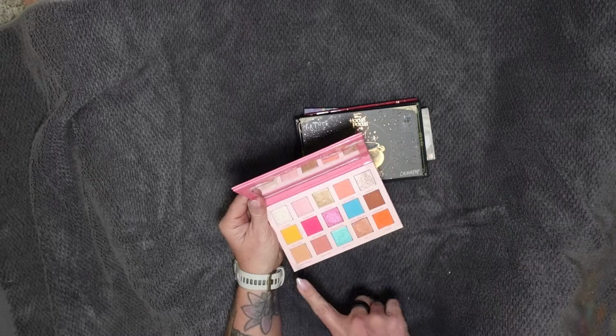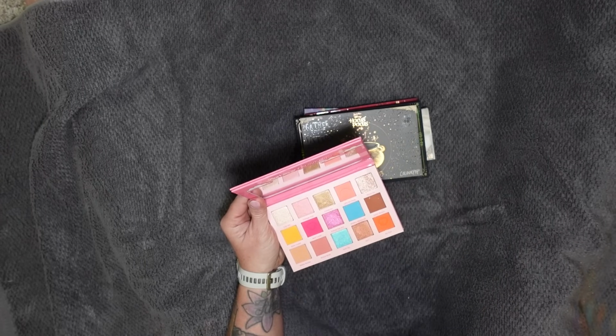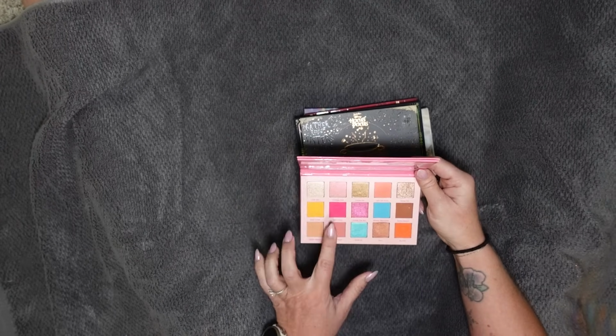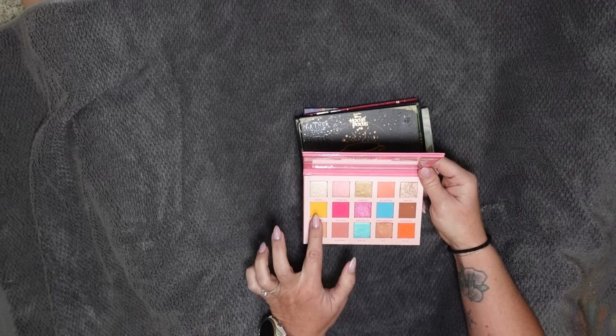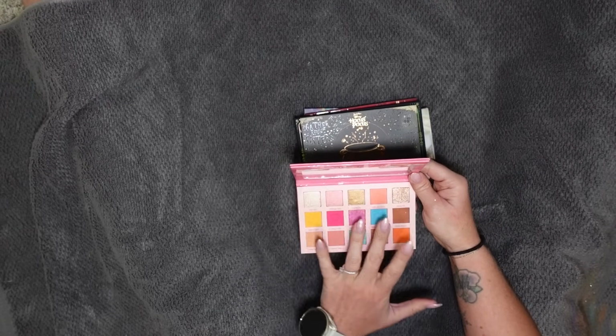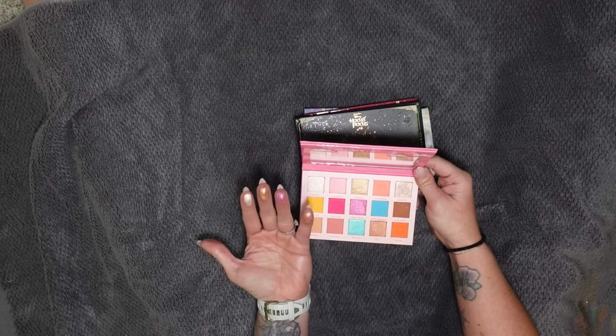Malibu Barbie. I like this color story. I feel like I've said that for the last like 10 of them. This does have the pops of color with the hot pink, the mustardy yellow, the orange, the teal. The shimmers are really nice. Lots of fun. Definitely gonna keep this one.